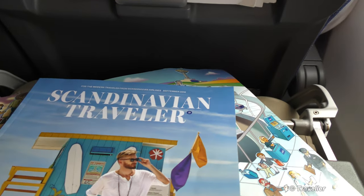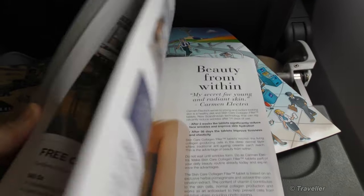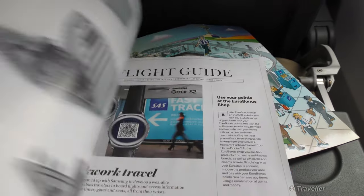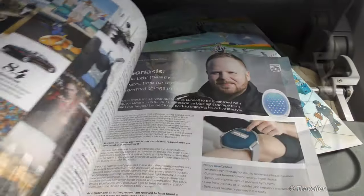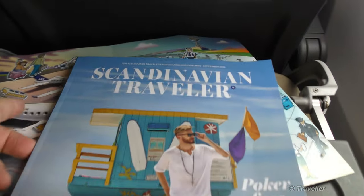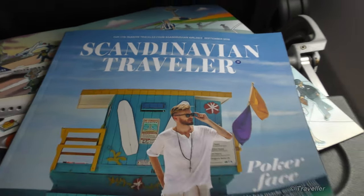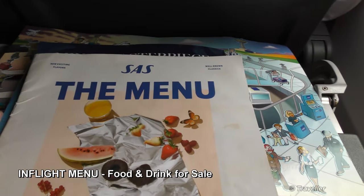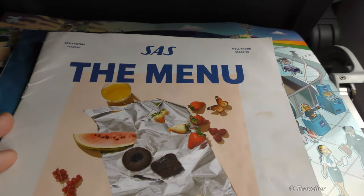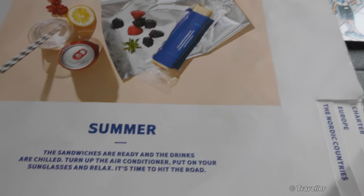The Scandinavian Traveller. Is this an in-flight magazine? I believe it is. I'll skim through it as usual. Fleet information, destination routes, articles about routes. That was this month, September's Scandinavian Traveller magazine. And lastly, we'll end off with the in-flight menu. Nowadays nothing's free on short routes, this flight included. We're talking economy class.